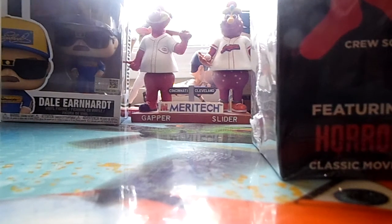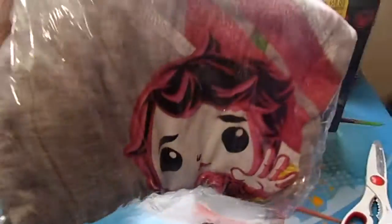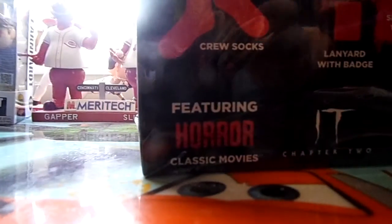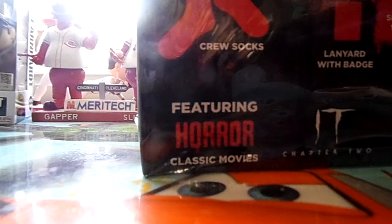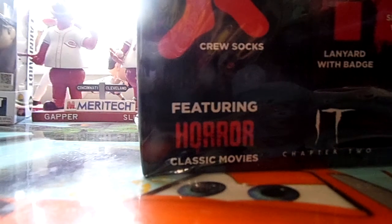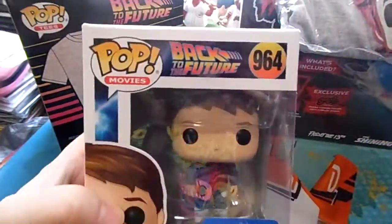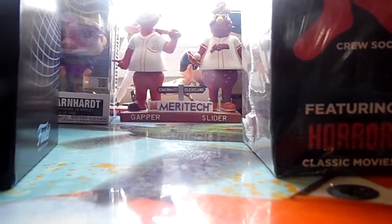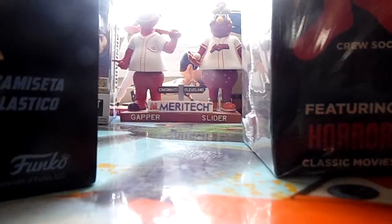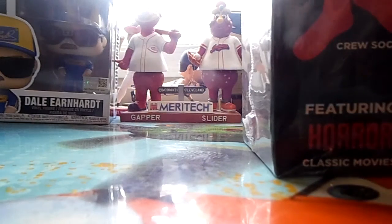So there's the shirt all wrapped up in all its goodness. I'll be wearing that soon. And the pop is down here on the bottom. Marty with hoverboard. That's cool. Sorry for the glare, and it says Walmart exclusive, but they've been going buck wild with the Walmart exclusive stickers, so I don't know for sure on that, but there's that. We'll put that off to the side with the shirt.